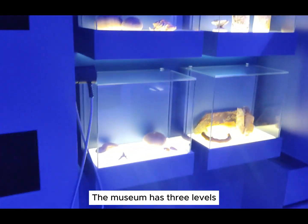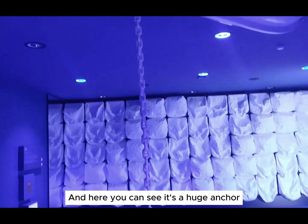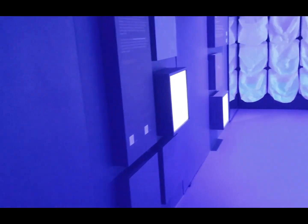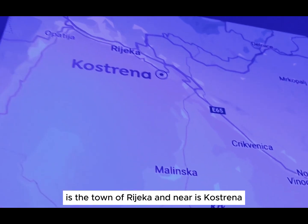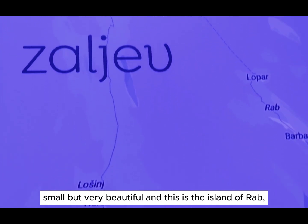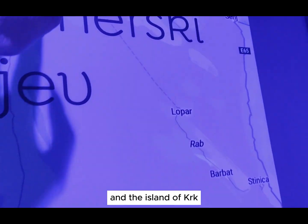So the museum has three levels. I'm on the first level. And here you can see a huge anchor. And here is the Bay of Kvarner. You can see here the town of Rijeka, and near it is Kostrena, a small community. Small, very beautiful. And this is the island of Rab, and these are the islands of Cres and Lošinj, and the island of Krk.